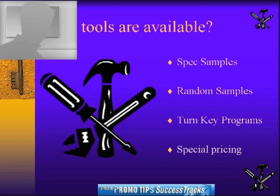All right, so getting back to the basics, we always get back to what are some of the things that can help me grow my business right now. And I came up with 4 specific things. One is spec samples. Spec samples definitely are one of the most underutilized tools out there. On your plan sheet that you have out, write down spec sample plan.